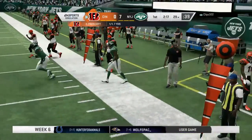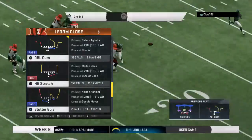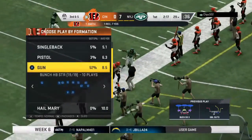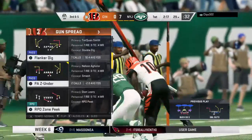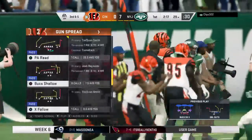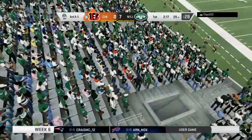And this one complete to Smith. And he gets this up just shy of the 30 to the 29 before he's out of bounds. Now, Charles, what's the mindset here offensively? You gave up the touchdown pretty quickly. Would it have changed if you had gotten a stop and it would be 0-0 right now, or no?